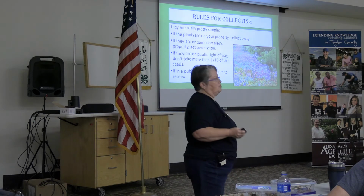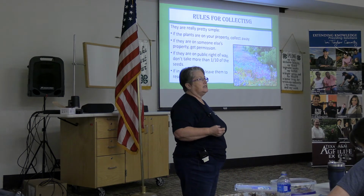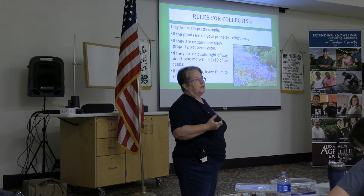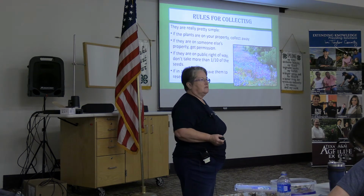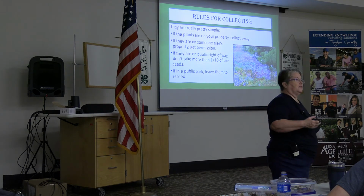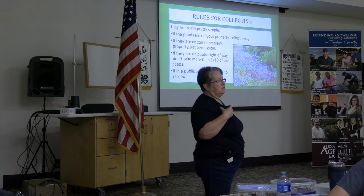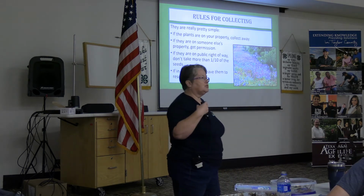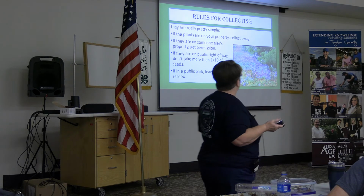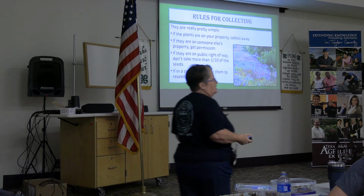If it's in a public park, I don't think there's any laws, but I just think as a good citizen, leave it to reseed. Just to me it seems like it's public property, therefore it should be left to the public. That's just my personal opinion. You can ignore me. I'm a school teacher, I'm used to that. But I'm just saying, from that perspective, leave it for the moment.